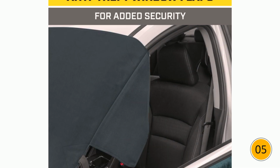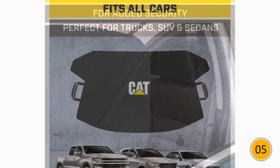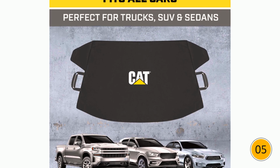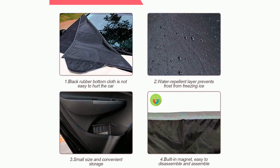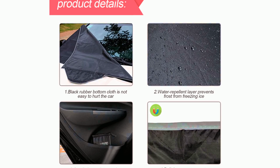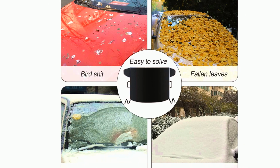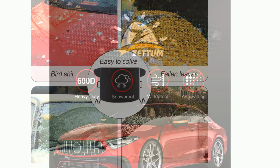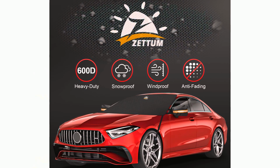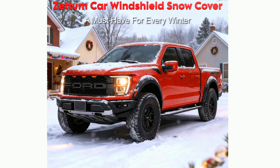So, to wrap it all up, whether you need a budget-friendly option like the EcoNour, a heavy-duty cover like the Sedan truck, or a well-known brand like Cat, there's a cover here for everyone's needs. To summarize, we've looked at the EcoNour for budget-conscious buyers, the Sedan truck for larger vehicles, the Loya Forba for those wanting affordability, the Sedan car for standard fits, and the Cat for brand trust. Each of these options has its strengths, so consider what fits your needs best this winter.